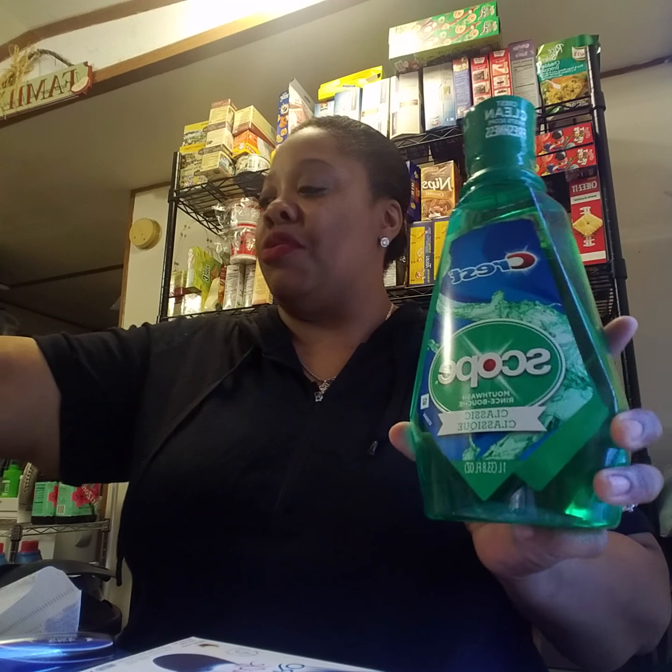Actually in this haul, I got two of the Puffs. I got two of the Scopes. Let me show you the Scopes. And this is the 1 liter bottle, Crest Scope. And I had a dollar coupon for both of these.